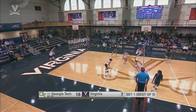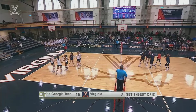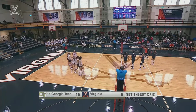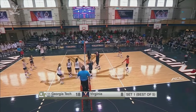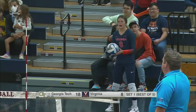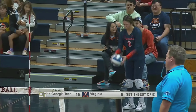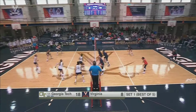Bertolino with another serve. At the net, and missed it low. Service error, and Shannon Wells' squad will have the ball back here. Here comes a serving specialist. Kate Johnson, 13 service aces on the year.